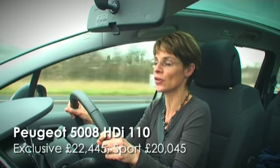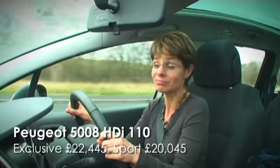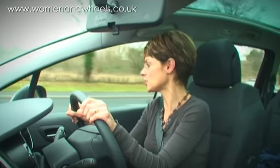part in Peugeot's new 5008. And while the car is lovely, it's pretty grim around here. So I'm trying to get a feel for these cars. So I've driven a couple so far, both diesel, both the 1.6 litre engine.